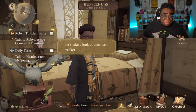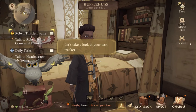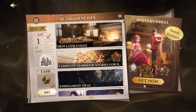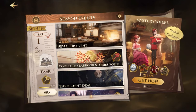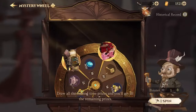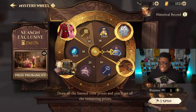Now, if you want to find out where the mystery wheel is, all you got to do, you can go to seasons on the bottom right underneath the magic pass. And then you'll see over here, mystery wheel front and center. And so it's a cool little animation that happens if you want to look at what you can get. So this is the wheel. This is the thing we will be spinning.